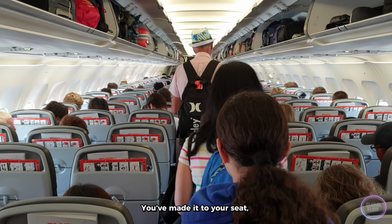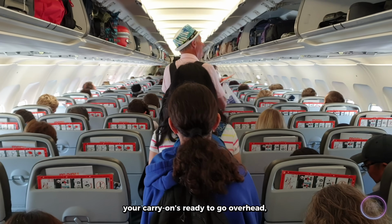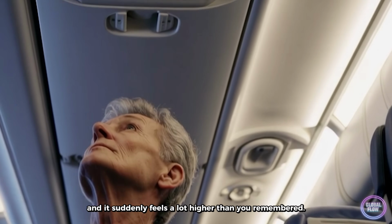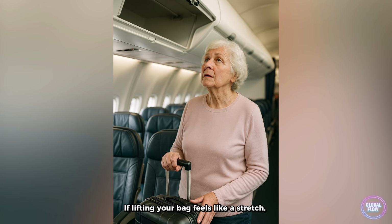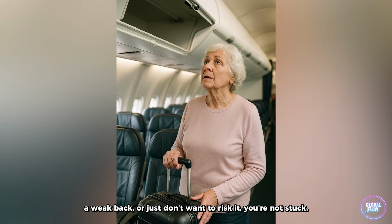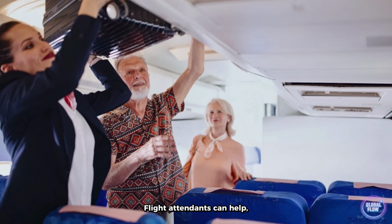You've made it to your seat. Your carry-on's ready to go overhead. But then you look up at that bin, and it suddenly feels a lot higher than you remembered. If lifting your bag feels like a stretch, or if you've got a sore shoulder, a weak back, or just don't want to risk it, you're not stuck. Flight attendants can help.